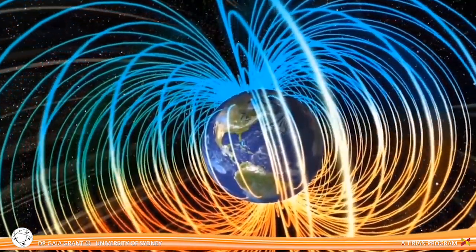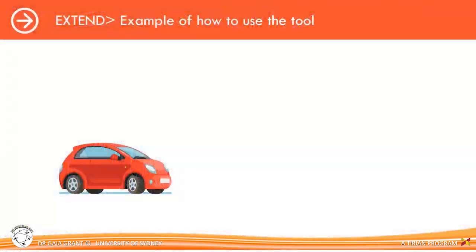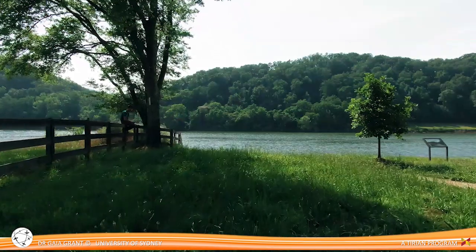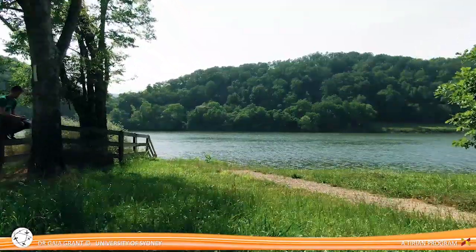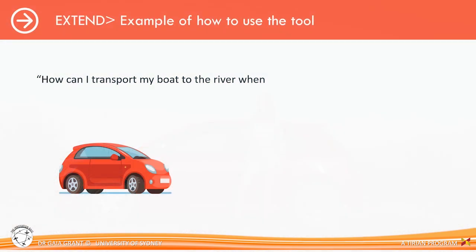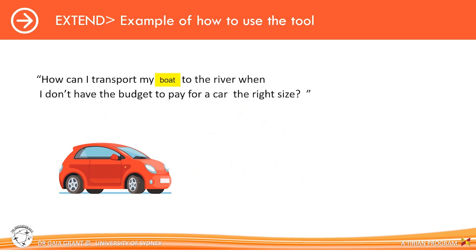I will explain how to really stretch your thinking and to generate potential solutions in this way using the Extend tool by giving you an example to start with. I want you to imagine that you are a keen rower and you want to buy a car that will transport your rowing boat to the river. The challenge is that you can't afford a car large enough. So the problem question might be something like, how can I transport my boat to the river when I don't have the budget to pay for a car the right size?